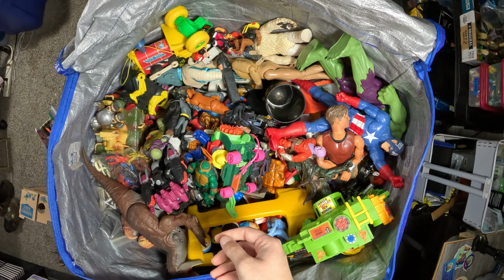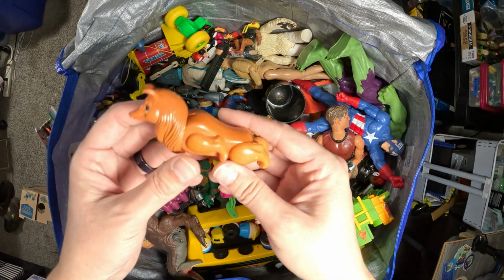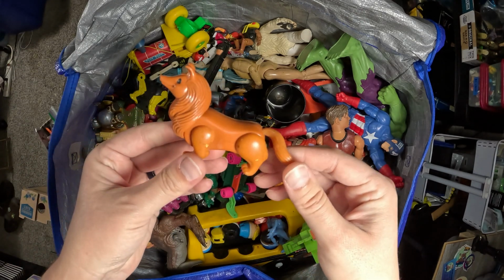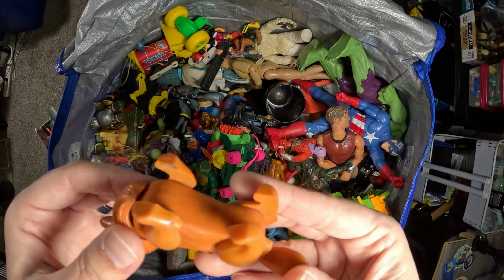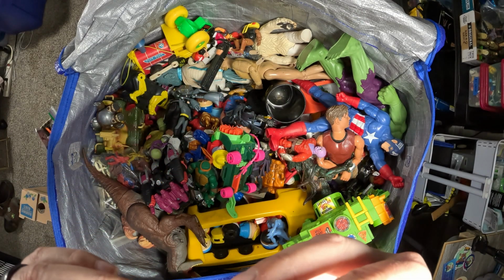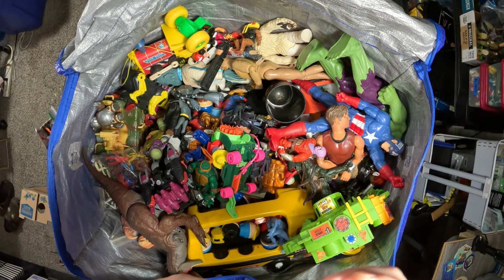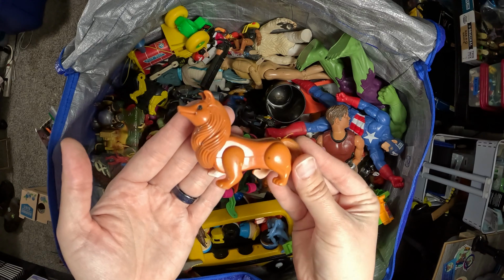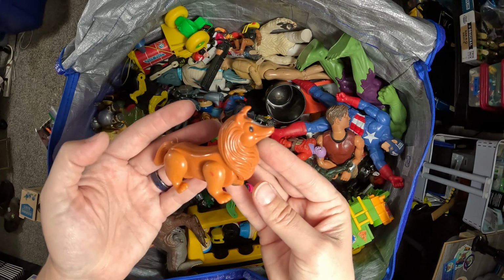Yeah, 93. I've got a bunch from that line. That almost looks like Lassie. Like Little People or... what's the other one? I can't think of. There's another. I was thinking Loving Family is what I was originally thinking, but I don't know. You guys recognize that? It does look like a little Lassie dog.